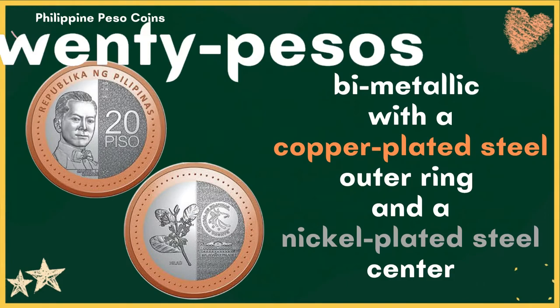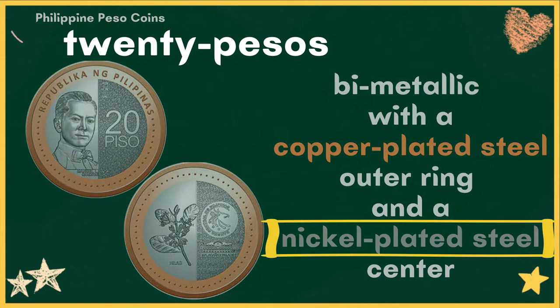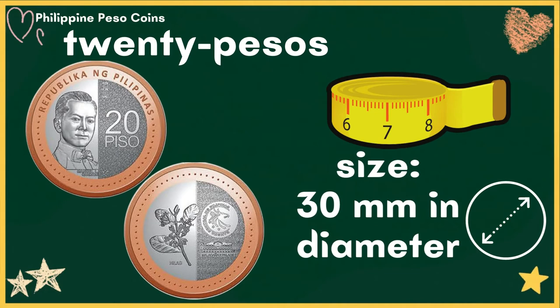The latest 20 pesos, which is a coin, is bimetallic with a copper-plated steel outer ring and a nickel-plated steel center. Its mass is 11.50 grams. Its size is 30 millimeter in diameter.